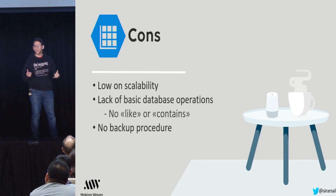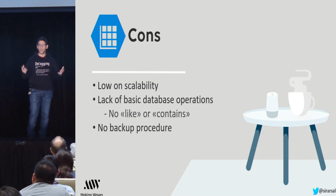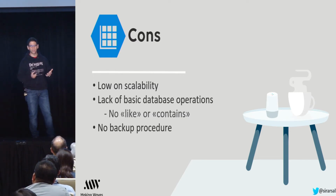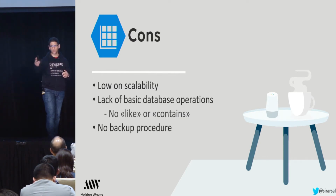OK, what about the bad things about Azure Table Storage? It's not so great when it comes to scalability. It has a lack of some really basic database operations, such as like or contains. There's no such operations that you can use when you query your data. You have to write your own custom operations in order to do that. And you have to do that in the code, of course.